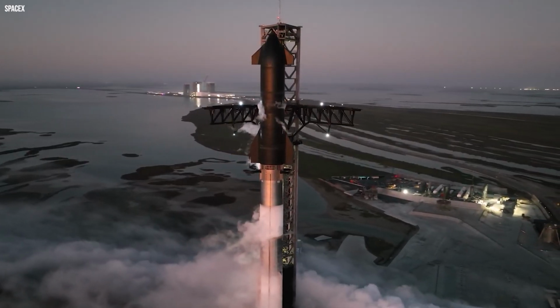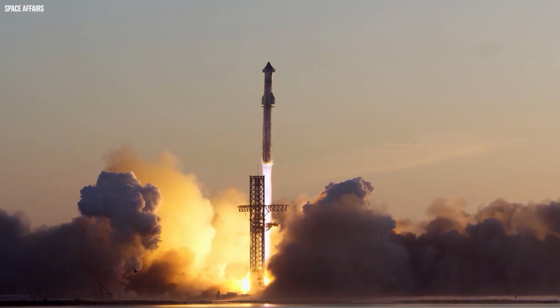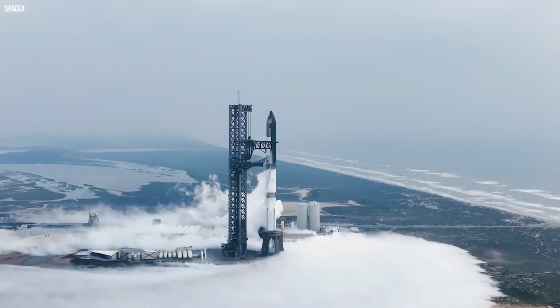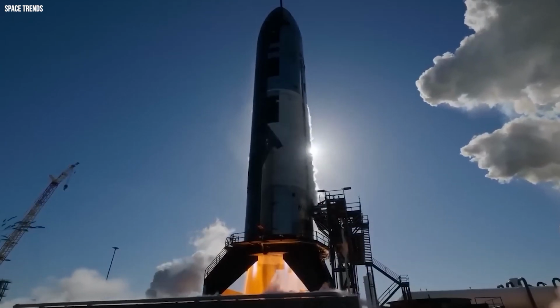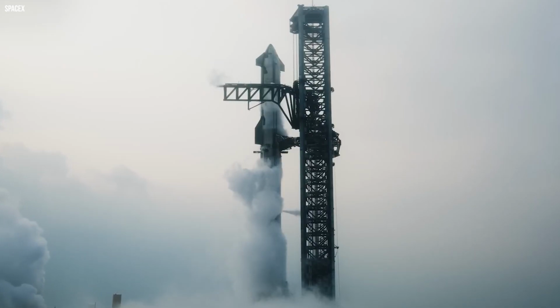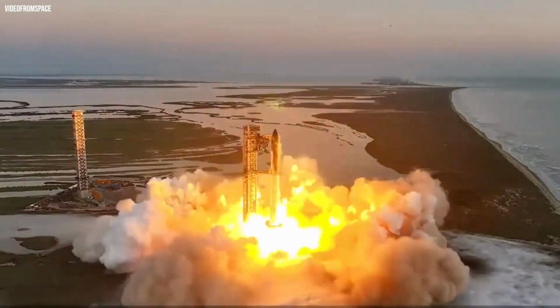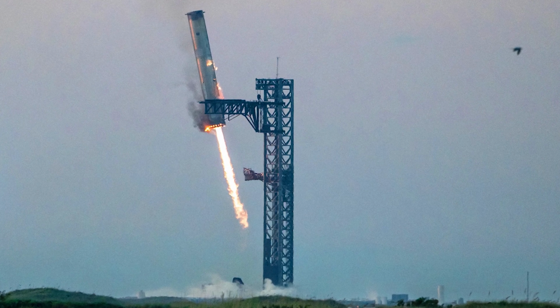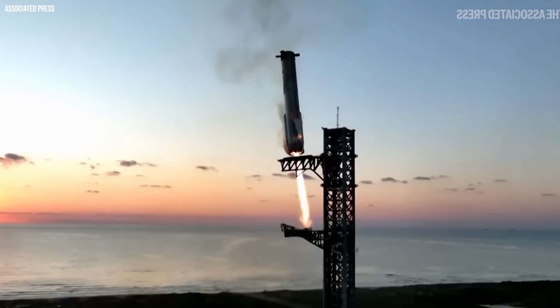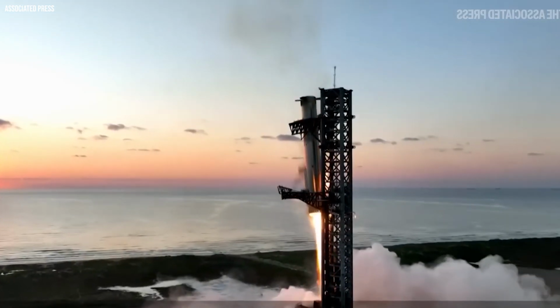Flight 2 proved hot staging works. Flight 3 got the ship to space and conducted the first propellant transfer demo. Flight 4 was the turning point. Despite losing an engine at liftoff and severe flap damage during re-entry, both vehicles survived and splashed down under control. Flight 5 in October 2024 was historic. The Super Heavy booster returned to the launch site and was caught mid-air by the Mechazilla tower arms. First time in the history of aerospace engineering that a booster of that size had been caught by a tower.